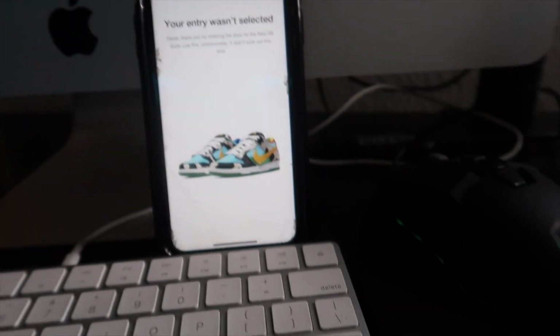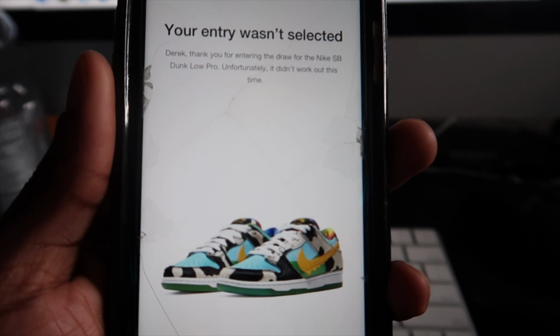That Chunky Dunky. Hey, get that Chunky Dunky. Your entry wasn't selected. What the fuck? I already got my message. Yeah, I just got out on mine. Trash. Your entry wasn't selected. Damn. So that's one account. That's one down. We still hoping on this one.